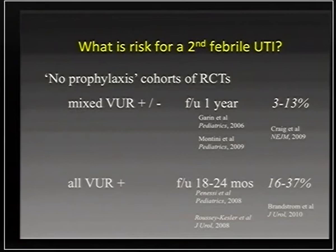What's the actual risk for developing a second febrile UTI if you've had a febrile UTI to begin with? When you look at the multiple studies that are out there, in mixed grades of reflux, that ranges from about 3 to 13%. And when you include only children with reflux, when you look at the no prophylaxis or the placebo arms of therapies, between 16 to 40% developed a second recurrence. That means that the vast majority of children, anywhere between 60 and 80 to 90%, will not develop another UTI in up to 2 years of follow-up after they've had one UTI.